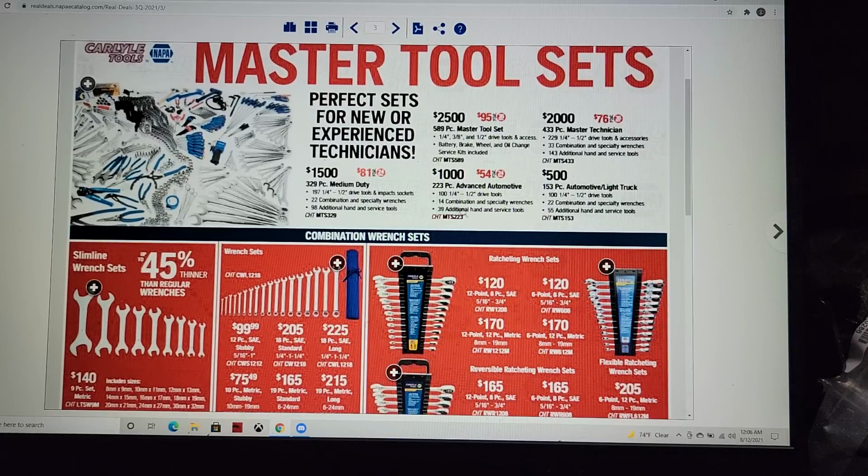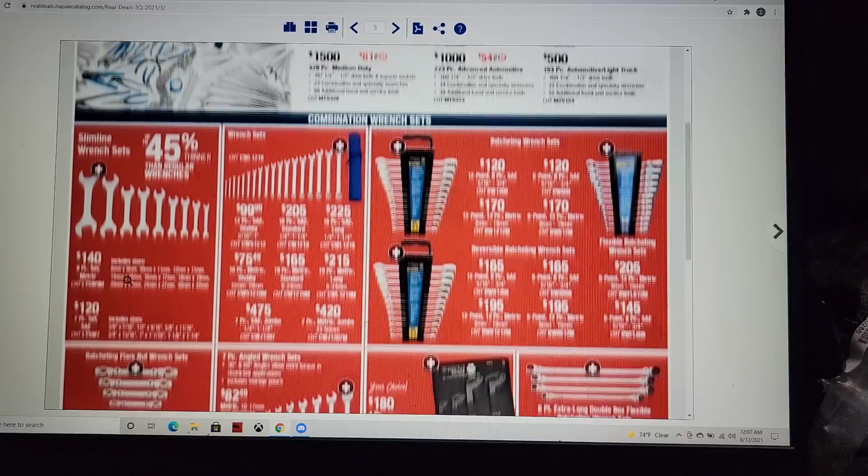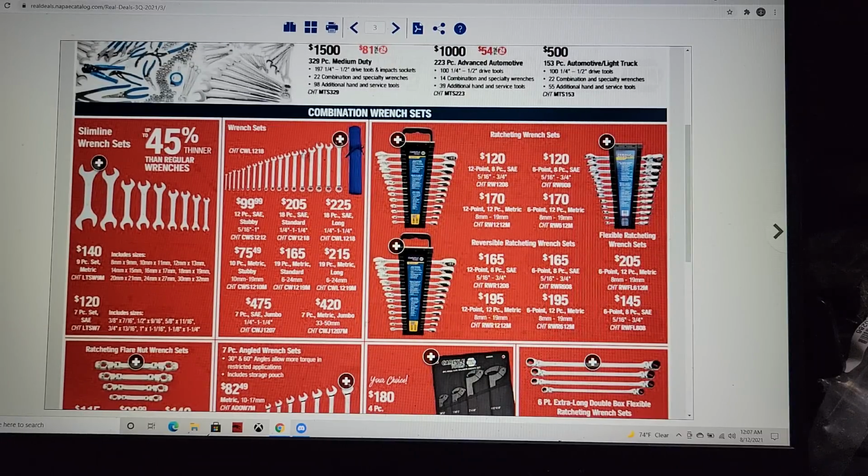223 pieces. I'd have to look through it to really get down to it, but this is not what I bought back in the day for $2,000. That was definitely way more than 433 pieces. I basically got way more than this set probably. It says Master Tool Set, but yeah. So you got some thin wrenches. These are rebranded by lots of companies here, and these are kind of pricey.